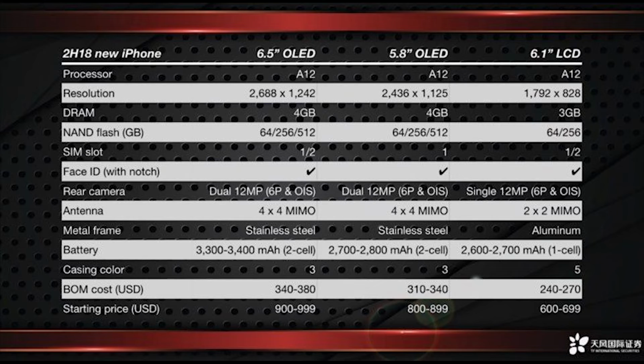Now, what is the difference between it and the other two OLED models? First of all, it will have an LCD panel. Yeah, it will have an LCD panel, and will still have a notch. So it will not have the deep blacks. It will not have vibrant colors. But I really don't mind all of that. It will stay the same thickness as the iPhone XS, and it will still have a notch and Face ID, and will not have Touch ID.